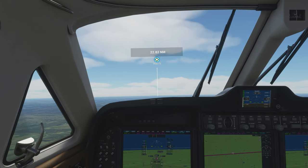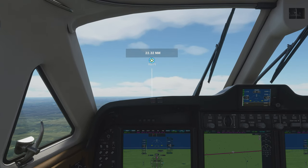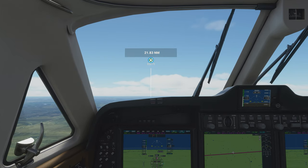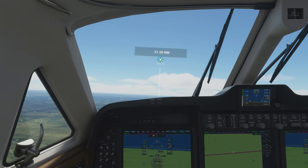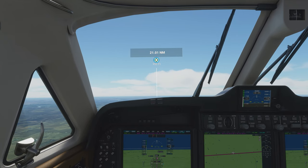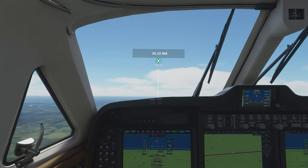Something very peaceful about this. I never use the rudder for minor heading corrections. I don't know if you're supposed to. It feels like the rudder makes things unstable, so I don't tend to use it except on the ground.